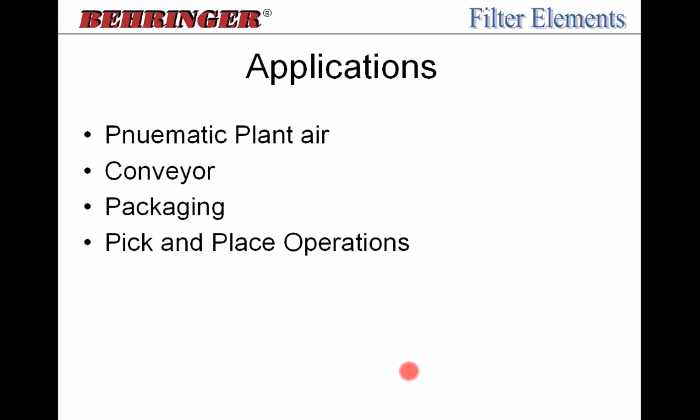There are multiple applications. Any pneumatic plant air, which would be a conveyor system, packaging areas, pick-and-place operations where there's not a lot of force needed, so it's a little different than a hydraulic system.